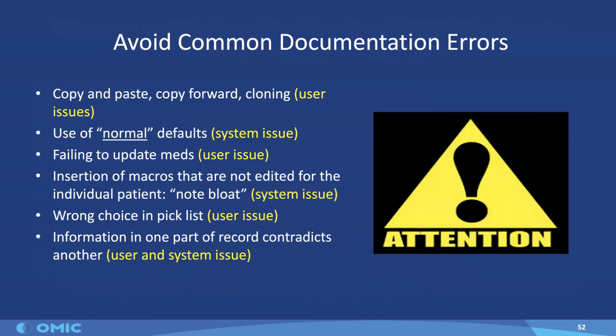Avoid common documentation errors: copy and paste, copy forward, cloning. These are user issues, and use of normal defaults is a system issue. If those are a problem, call your vendor and see if they're going to make any changes in the next software update, or if it's possible to turn something off if it's really causing a lot of havoc in your office. Failing to update meds is a user issue. Insertion of macros is a system issue. Wrong choice in a pick list is of course a training issue.